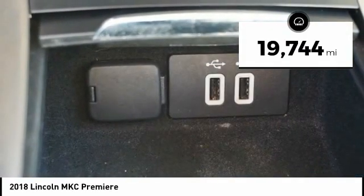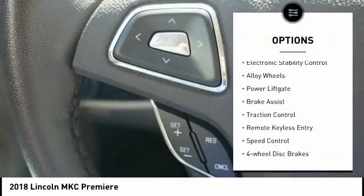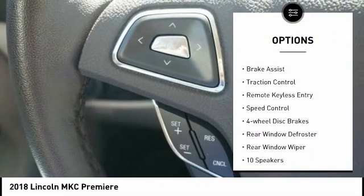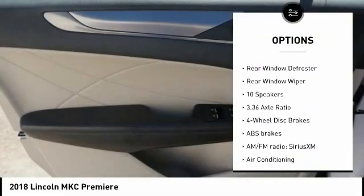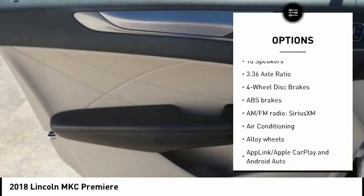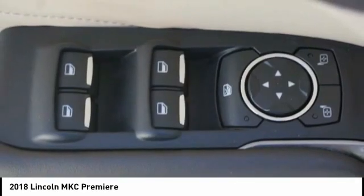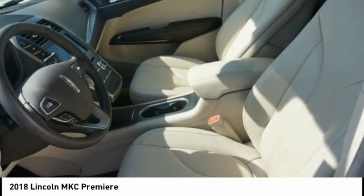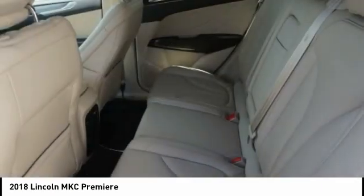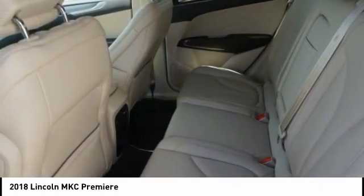Here are some of this vehicle's great options: electronic stability control, alloy wheels, power liftgate, brake assist, traction control, remote keyless entry, speed control, four-wheel disc brakes, rear window defroster, rear window wiper. This vehicle offers reliability and good looks at a great price. So come in and take a test drive today.